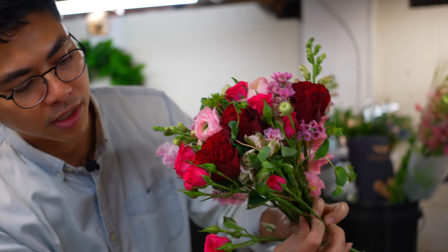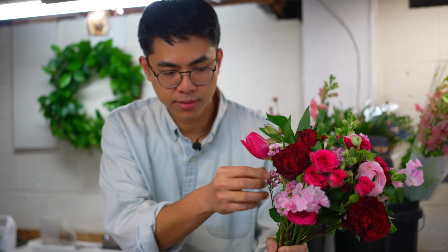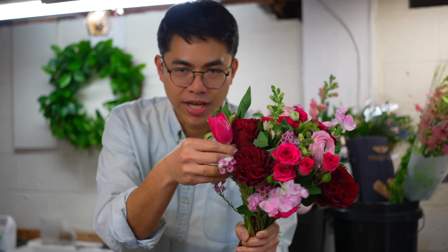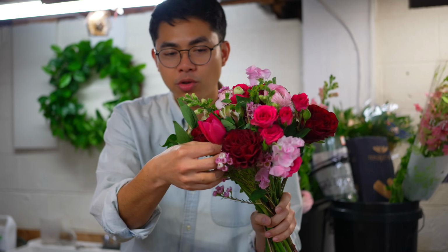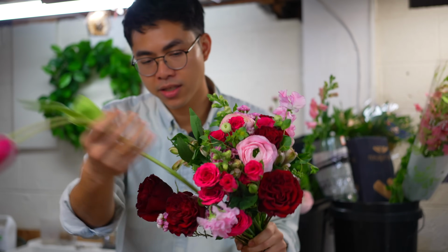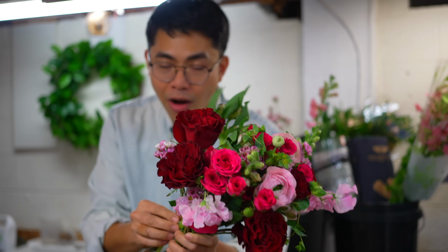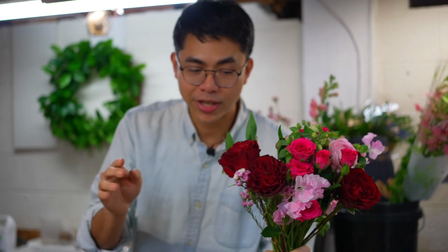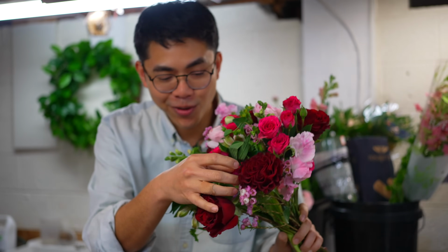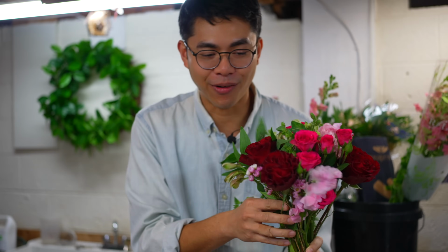Okay, now this side is missing bright pink, hot pink. So I'm going to add hot pink here. Do you know that tulips grow in a bouquet, so they are going to get taller and taller than the other flowers? So the trick is to kind of hide them inside the other flowers, and then 2 or 3 days later, they are going to emerge from the bouquet, and it's going to surprise people.